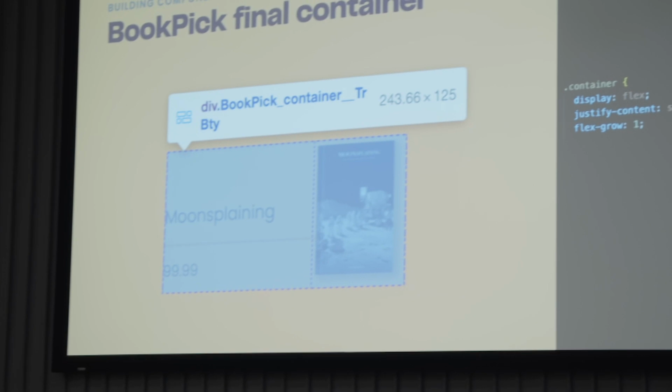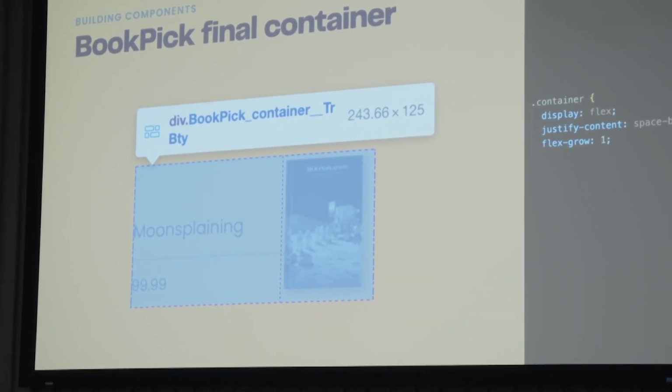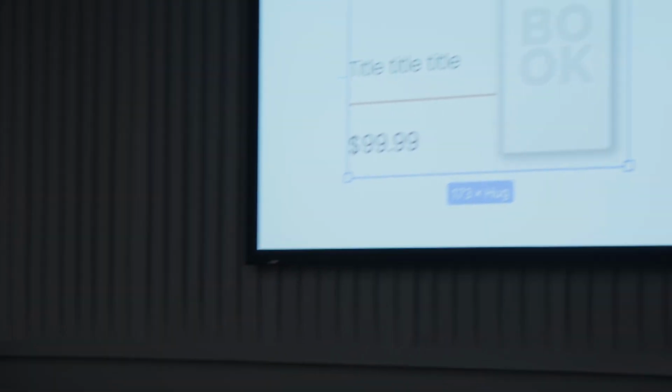So what we ended up with, this is our final container element of the book pick component on my side. So it's display flex, which defaults to the row direction. And then Ben had the same deal. It's display row or auto layout horizontal version, but he did have the -8 gap on there that I couldn't put on mine.